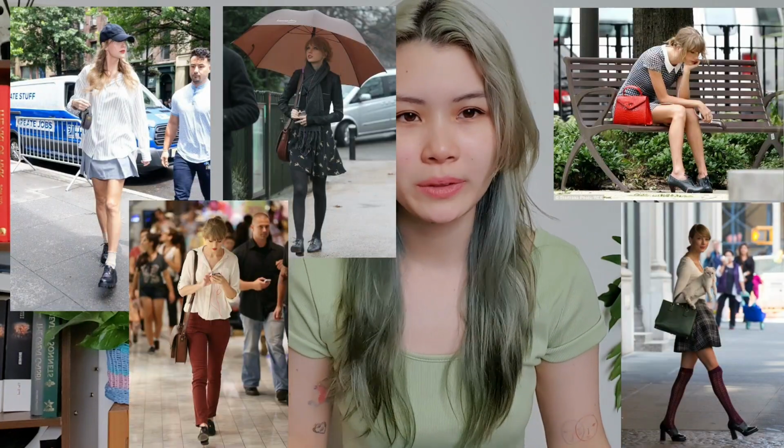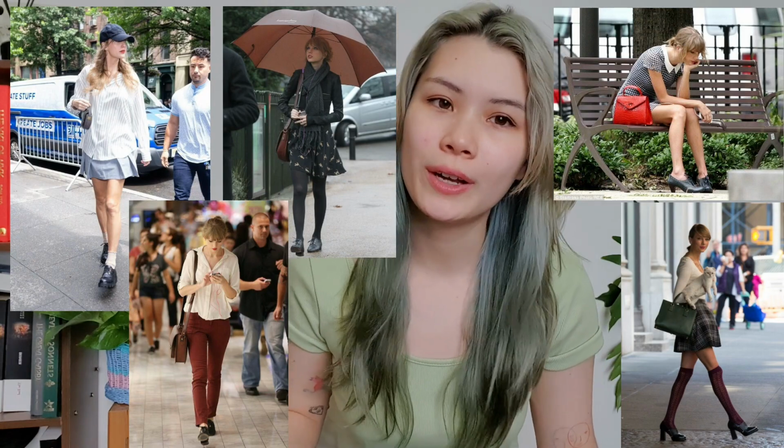Anyway, last year I thrifted my dream shoes and I actually love them so much. I don't know if you call them Oxford shoes or Oxford heels. I don't think they're loafers specifically because they're not chunky loafers. They're heeled Oxford shoes. Then I recently saw that Taylor Swift wore these types of shoes a lot.